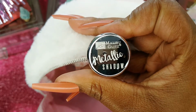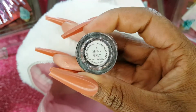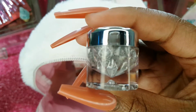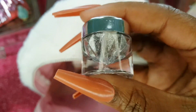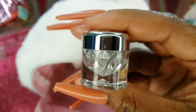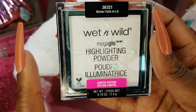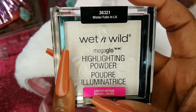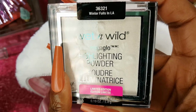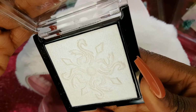I have a Malibu Glitz Metallic Shadow in the shade Shiny Gray. It's metallic silver. Really shimmery on the eyes, and I love this packaging. I have the Wet n Wild Mega Glow Highlighting Powder in Winter Falls in LA. It's really pretty, and I love the design.